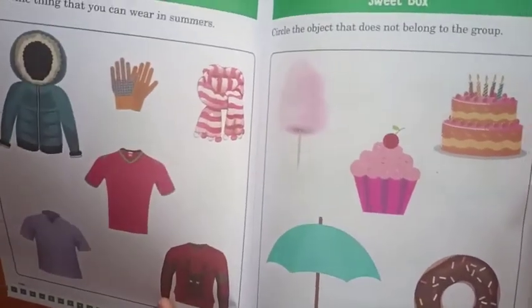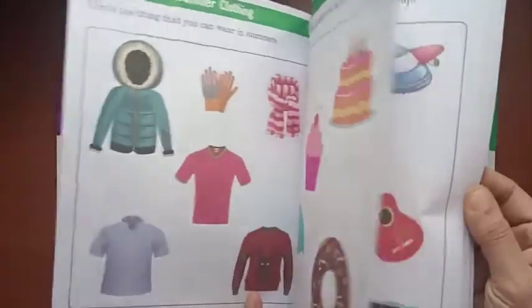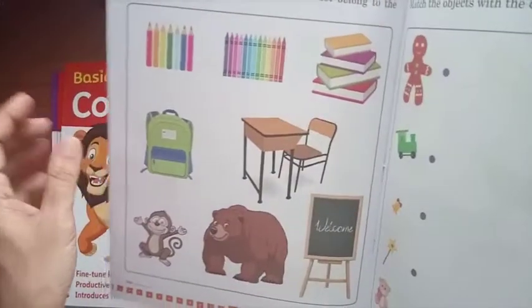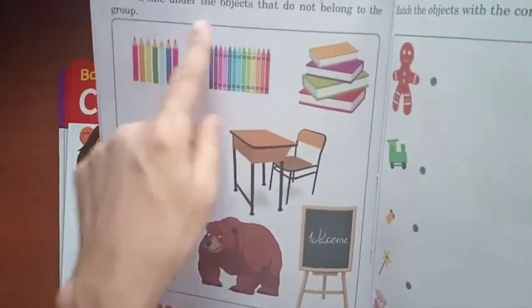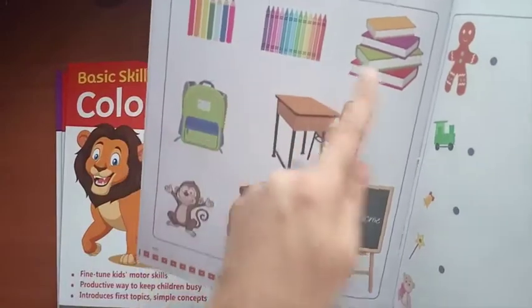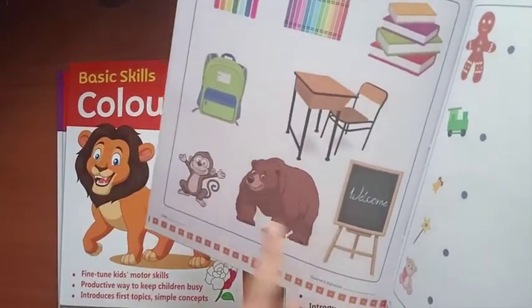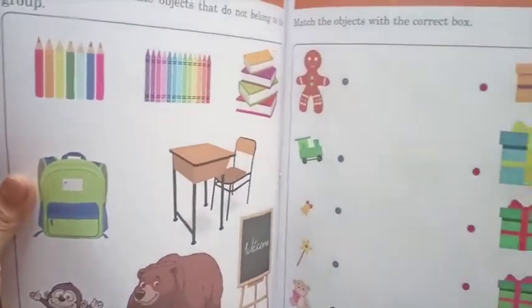Circle the things that you wear in summer. Circle the object that does not belong in the group. So here they're saying back to school is the topic, and draw a line under the objects that do not belong to the group. So all of these objects are school related except for the monkey and the bear. So these will be the things that you'll have to make your child draw a line on.